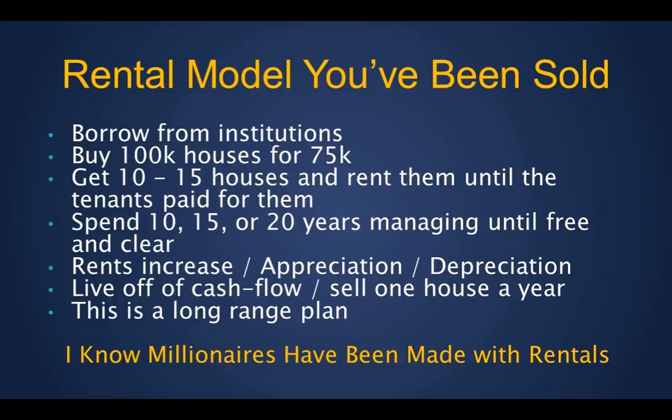So this is the rental model that we've been sold. And I'm not chastising rentals. I'm not saying that anyone who does rentals is an idiot. I'm not saying any of that. I'm saying there's two sides to the coin.